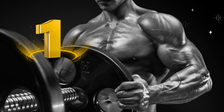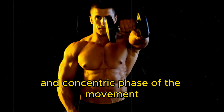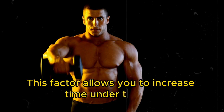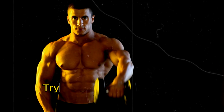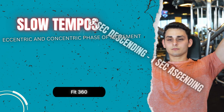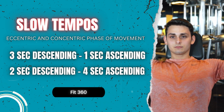Golden tip number 1. Work with slow tempos, both in the eccentric and concentric phase of the movement. This factor allows you to increase time under tension, which is one of the key pillars for muscle hypertrophy. Try any of these sequences: 3 seconds descending, 1 second ascending, or 2 seconds descending, 4 seconds ascending.